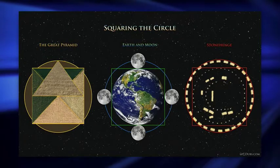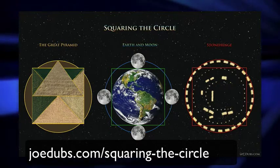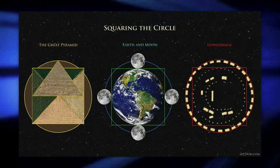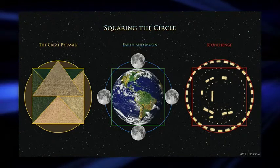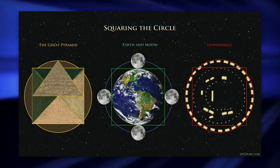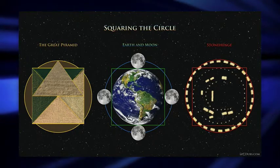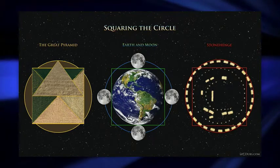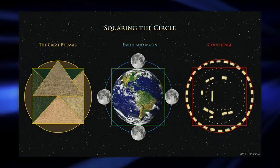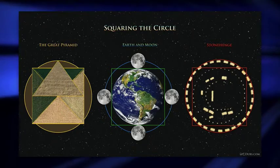What are we seeing here on the left? It's a little bit hard to make out, but what we're looking at is, first of all, the Great Pyramid's base perimeter is the square, and that square could be anything. But then what we're seeing with the triangle that's overlaid on top of it is the exact height of the sides of the diagonals leading up to the top, the capstone. If you pop that capstone in place, it squares the circle.